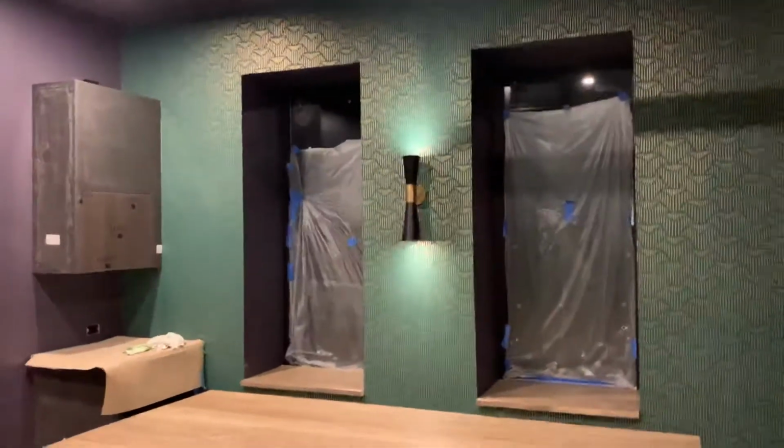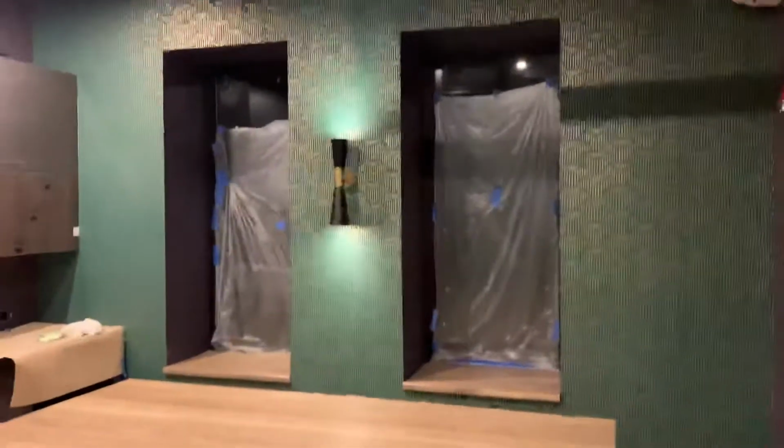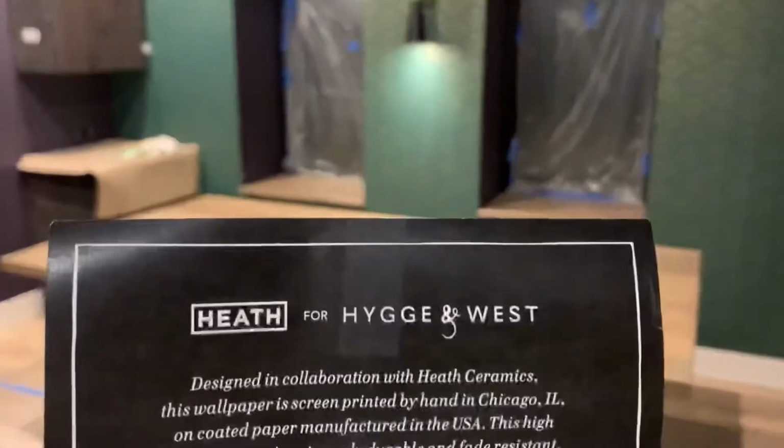Otherwise, nice paper to work with. Color didn't come off. Seamed up really, really well, so really impressed with it. Customers love it. So there's Haig and West paper.